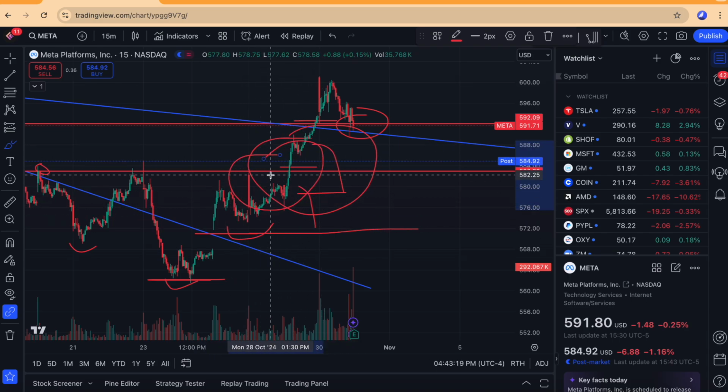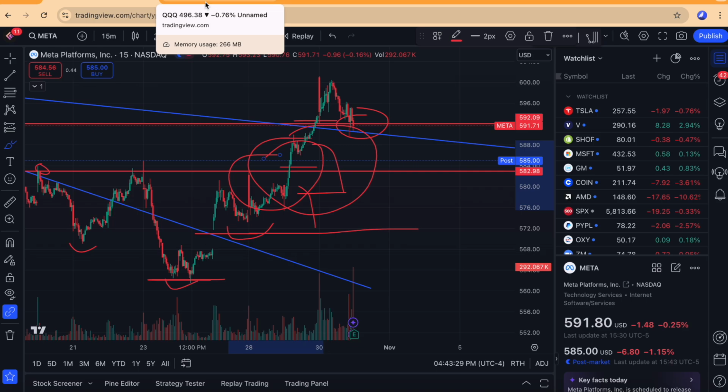I know there's a lot of lines on here, but I'm trying to explain what I do with my positions, because risk is everything as a trader. You will never make it in this game, and it's not necessarily a game, but I like to call it that.